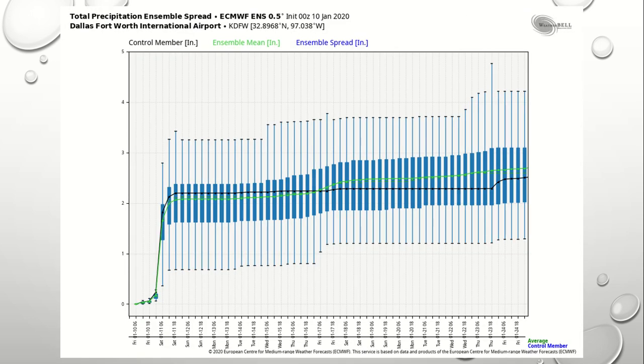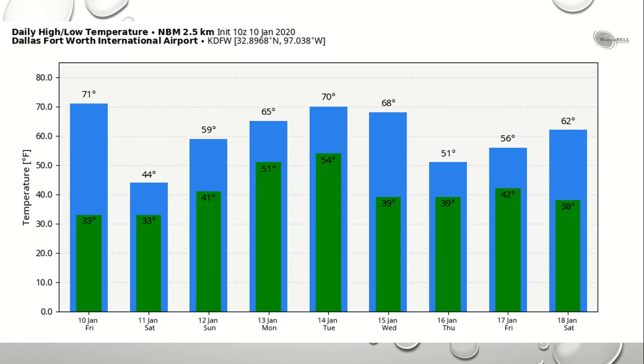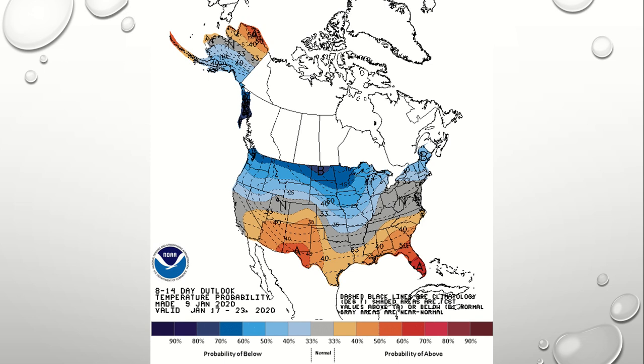But let's take a look at the average precipitation coming off of the European ensemble. You can see precipitation at around 2.5 inches for this forecast period, and numbers for this upcoming week: temperatures mild today, we drop on Saturday, and then we remain mild for most of the work week. Let's take a look at the 8 to 14 day temperature probability for the 17th through the 23rd of January. Pretty much telling us we're basically staying near average in terms of temperatures. No signs of any Arctic air intrusions anytime soon.